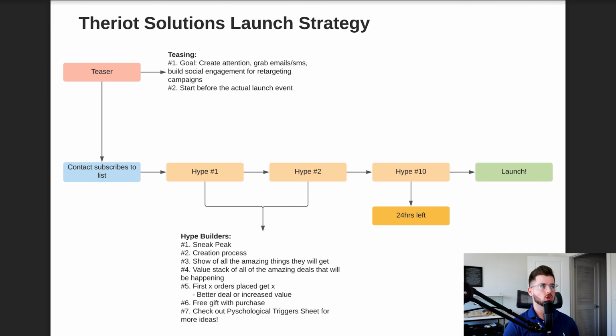I think 10 days is the sweet spot. Hey, in 10 days, we're dropping these new jeans that have been highly requested. And over those next 10 days, we're collecting emails for the people that are going to be first there. And we're also going to hype people up with a variety of different content to get them ready for that event. So looking at this strategy, it involves a few things. One, the teasing, the hype building, and then the launch day.